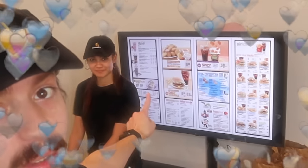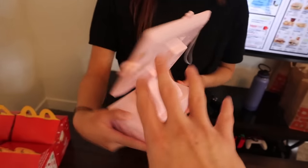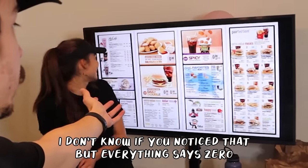And look at that cute worker. Might ask her for a number later. What can I get for you? Look at this cute thing. Yeah, we even have a cash register right here. It's not like an official one because we are not going to be asking for money. Every customer that comes through, they're gonna have to do a challenge to get their food instead of paying money because that's boring and all those prices say $0. I don't know if you noticed that, but everything says zero. So, it costs $0 to get anything on this table, but they're gonna have to go through a challenge to get that item.